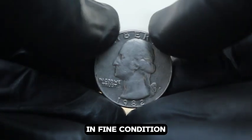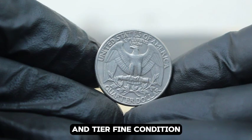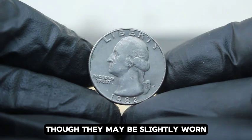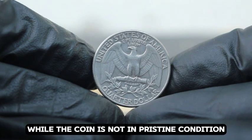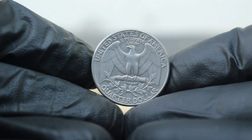In fine condition, the 1982 quarter's value is impacted by its overall wear and tear. Fine condition generally means that the coin has been circulated but still retains its detailed features, though they may be slightly worn. For the 1982 large date with a D mint mark, this means that while the coin is not in pristine condition, it is still highly collectible.